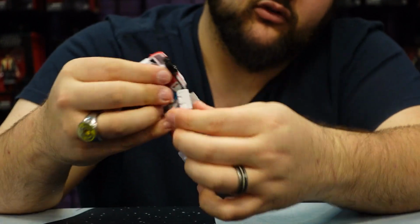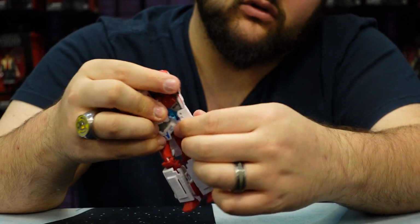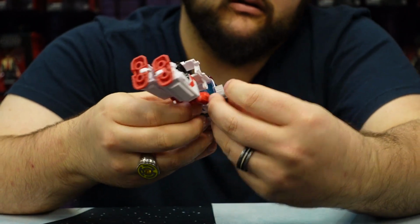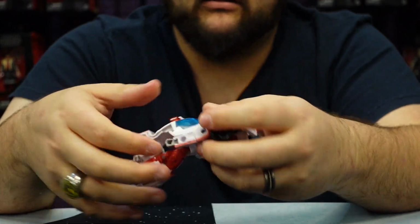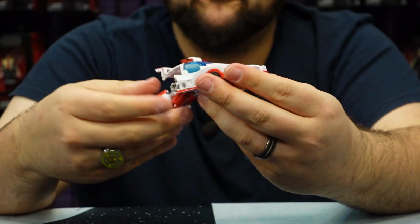Come over here to the arms, rotate them to the side. This little tab's going to tab into that little bit of the forearm there, and then the forearm's going to tab into that part of the car there. So rotate that to the side like so. Tab that in, and there we have that.